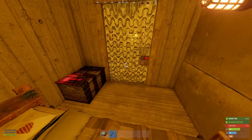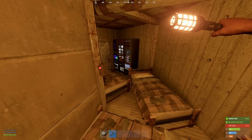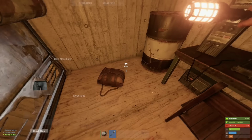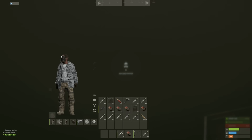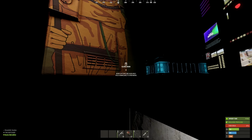I just got an alert from my roof turret saying that it was activated, meaning somebody is doing some sneaking around, either in my compound or on top of my base. That was definitely a footstep. That was also a footstep.